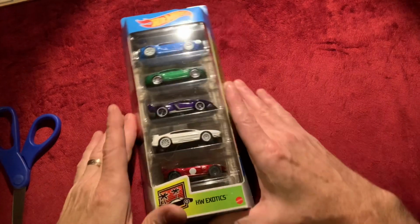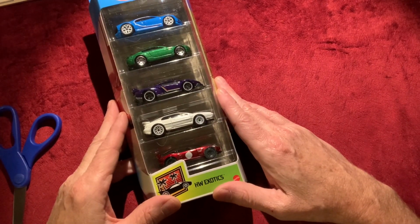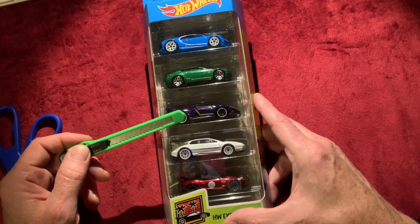The other thing I need to do is unbox some of these cars really quick so that we can actually put them in our collection. My wife bought this for the purple car right here, which she really liked.